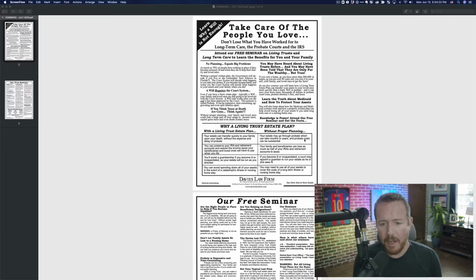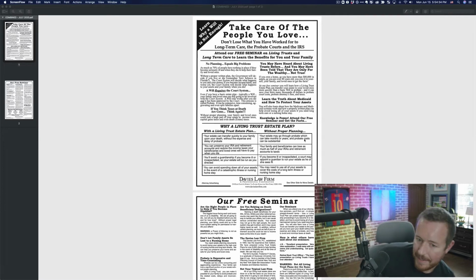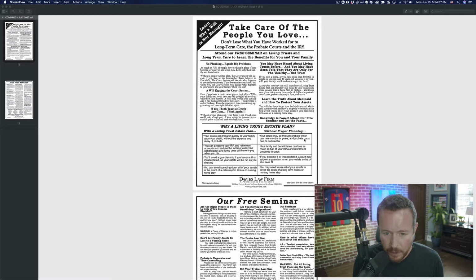Now, another thing you might want to really focus on is think about all the things that they could lose, because fear of loss is a very powerful motivator. "Learn the truth about Medicaid and how to protect your assets. You will also learn about how the Medicare and Medicaid systems work, and how a properly written plan can help avoid losing all of your assets if you need long-term care or a nursing home stay." So what I might do is I would probably tie this more to a number. I would say like, how to lose your assets.